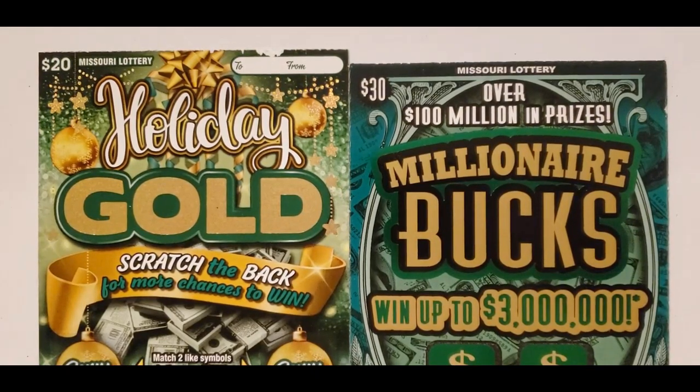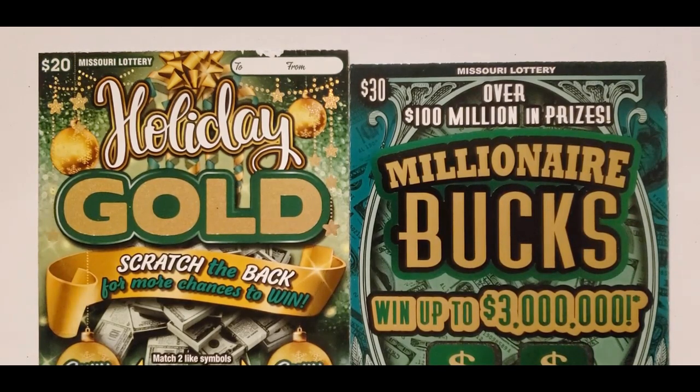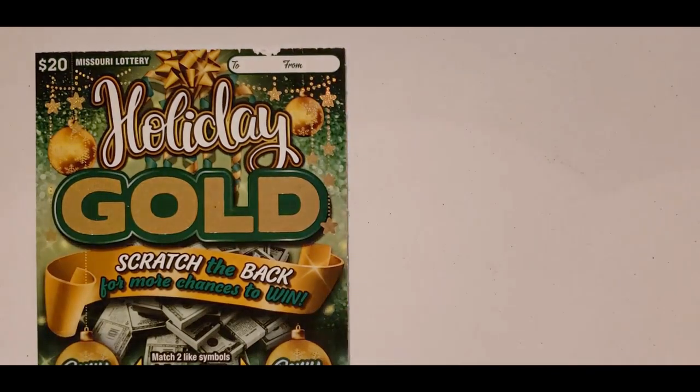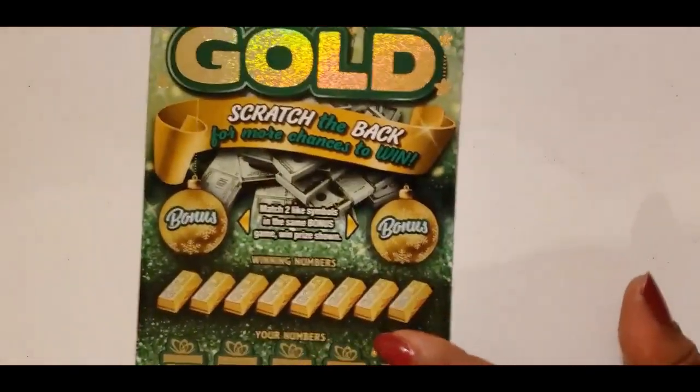Everyone. I have a $50 session today: the Holiday Gold, $20 tickets, and the $30 Missouri Millionaire Bucks. We'll start with the Holiday Gold.